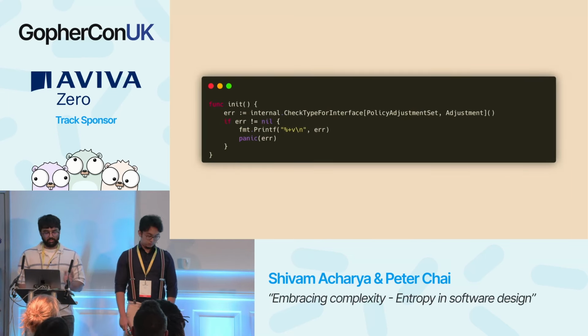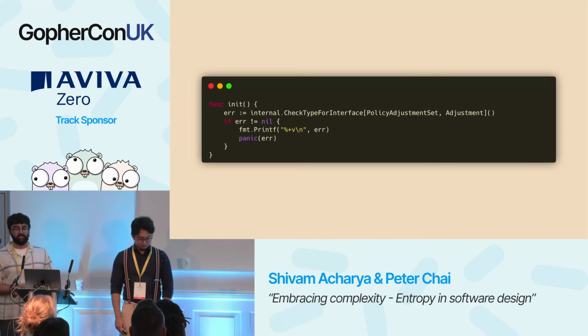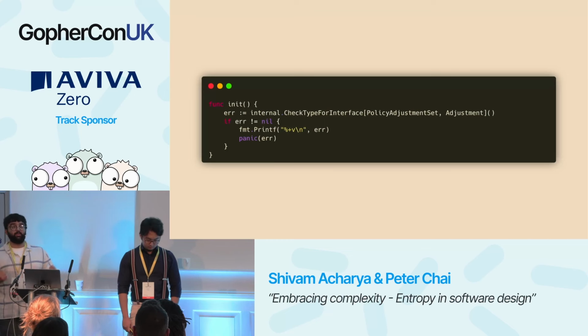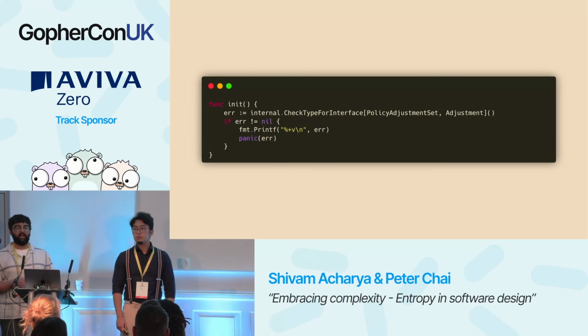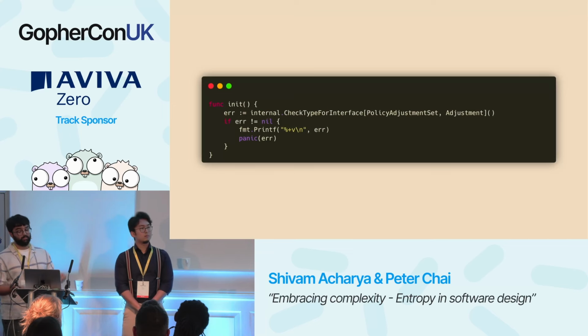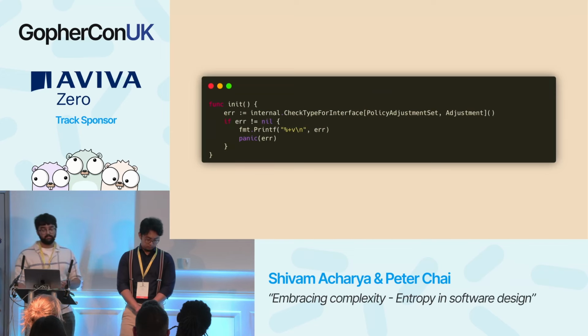This might make you a bit nauseous, but we use this init function that runs at the beginning of the package load. I think this is a really neat way to solve the problem, despite all the issues that we might see with init functions and the sort of hidden complexity that it adds to usage. But what we do here is run some reflection to check that every single field on a struct implements some interface. And for us, it's looking at every single field on the policy adjustment set and making sure that it satisfies the adjustment interface.